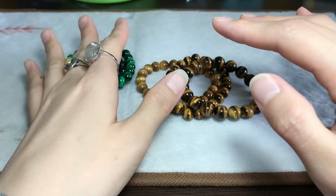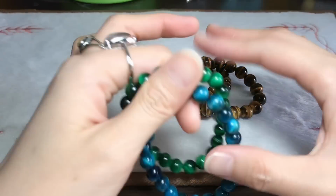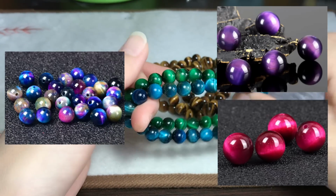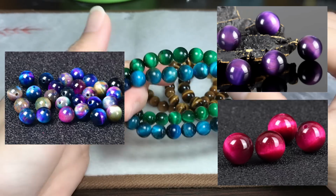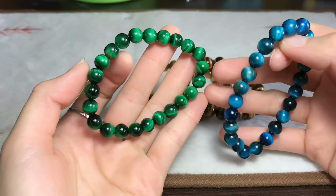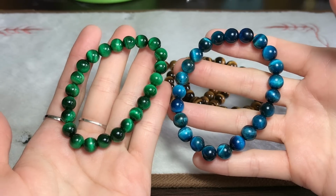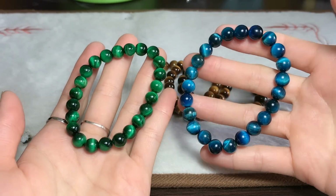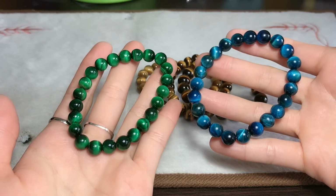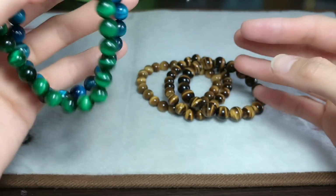Tiger eye stones are popular all over the world. Therefore, some sellers will dye the tiger eye beads into brighter colors, purple, purple red, green, blue, by heat treatment to make them look good. What I'm showing you now is the color dyed tiger eye, the green one and the blue one. I really do not recommend you to buy and wear these bracelets because I still believe it will bring your body potential harm, which I will show you in a video later.